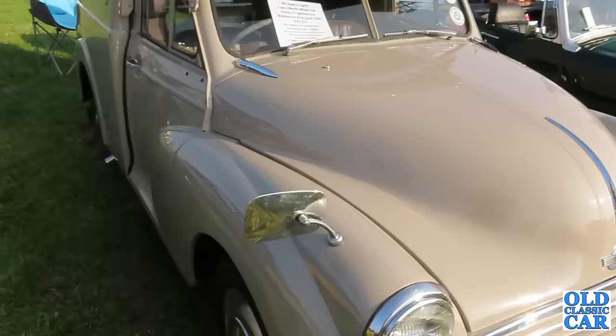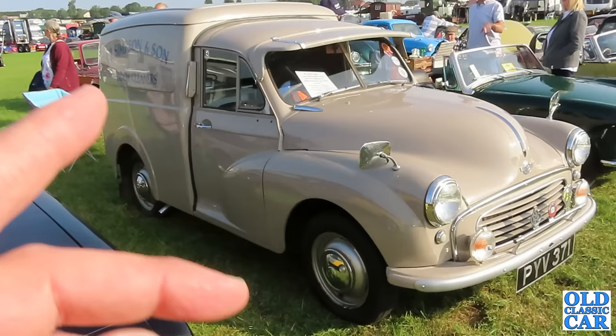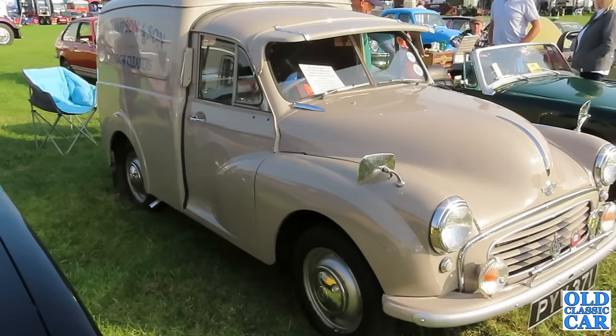Of course, the commercial Morris Minors, the vans and the pickups, had a separate chassis, whereas the saloons and the Woody Traveller estate, they were monocoque. On the Traveller, the wood was structural.